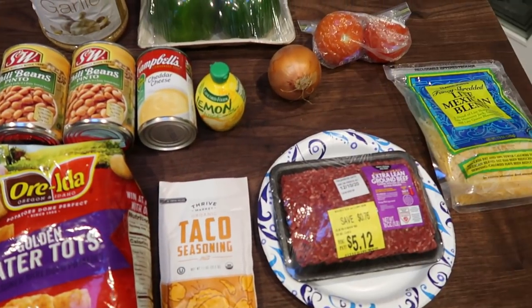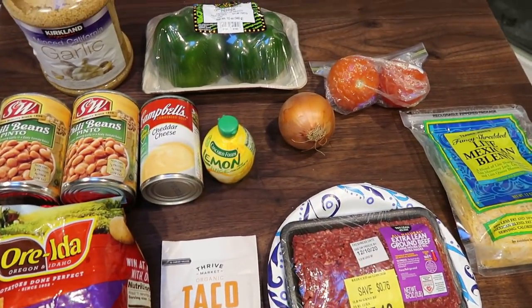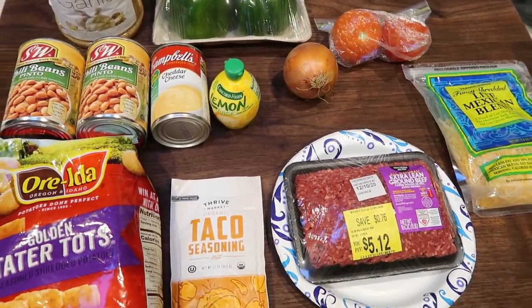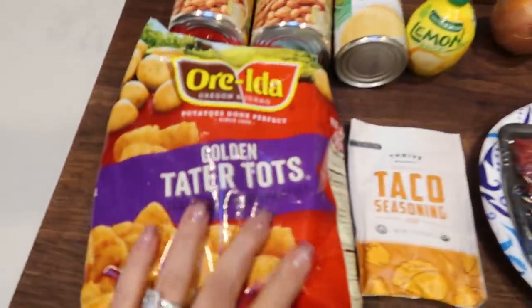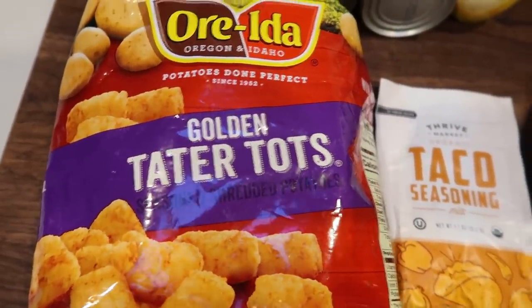For dinner tonight, I'm making a taco tater tot casserole. So we're doing your traditional tater tot casserole with a taco spin, and I couldn't be more excited for tonight's dinner. So for this recipe, you're going to need a 32-ounce bag of tater tots.